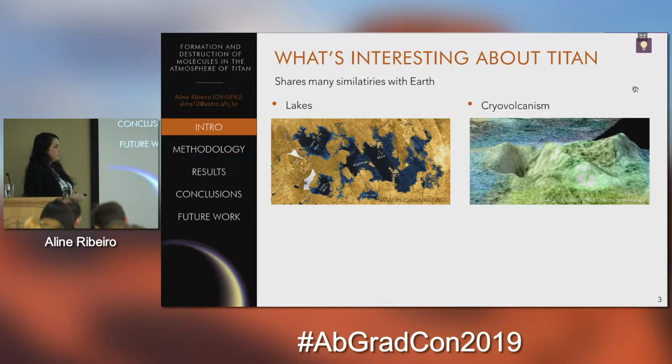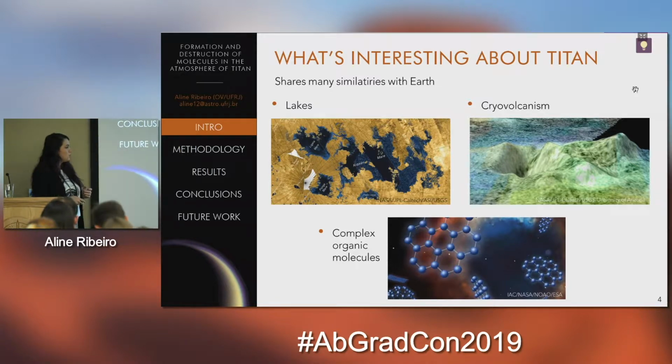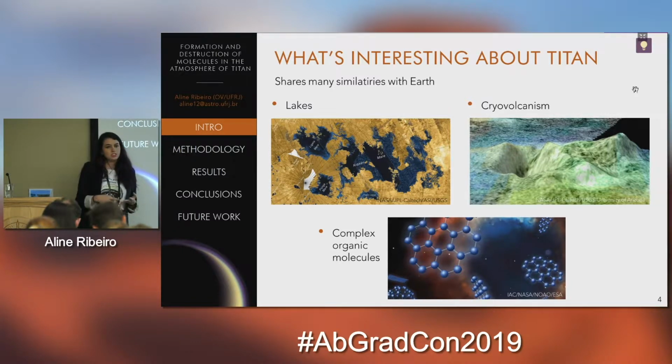And my favorite part is right here, that Titan is the only place in the solar system besides our planet that is able to build complex and organic molecules. So when I say complex, I'm talking about molecules which have at least six or more atoms, and organic, they're basically formed by carbon and hydrogen. And we're going to see some molecules as well with nitrogen and oxygen.